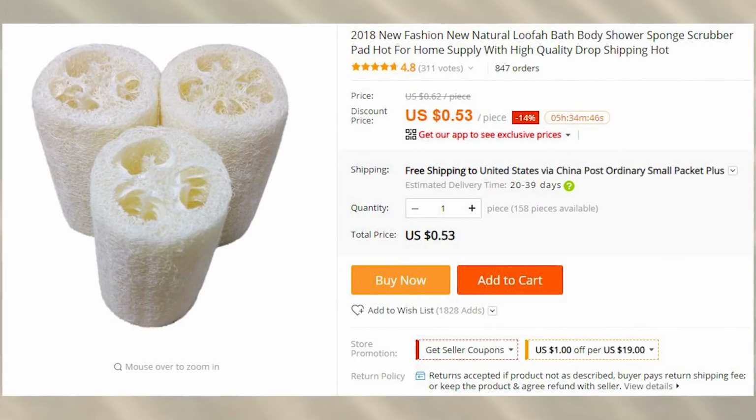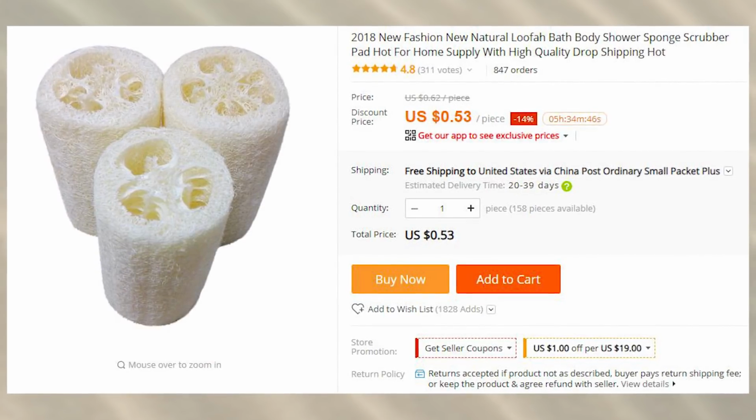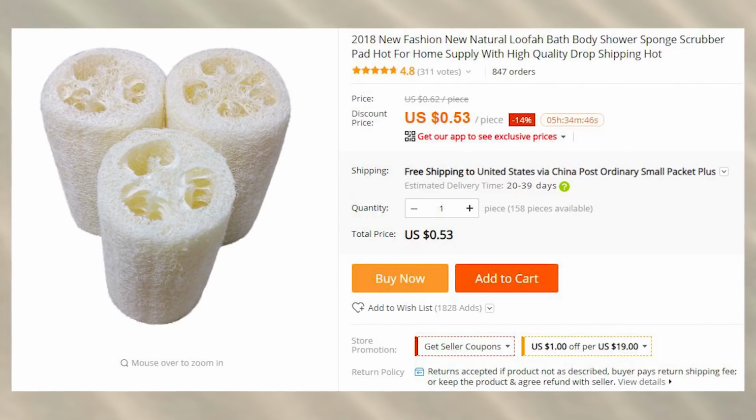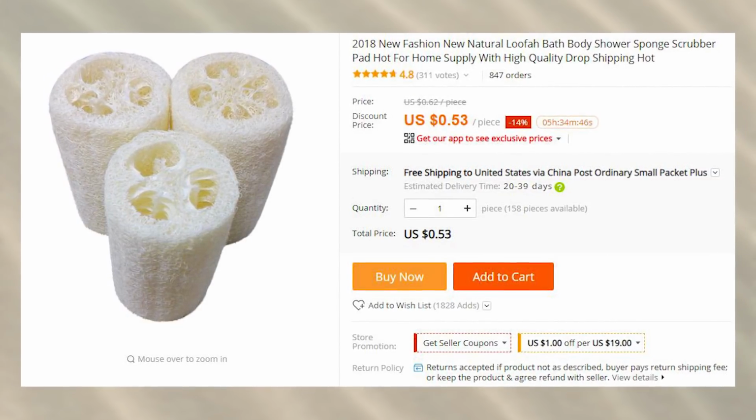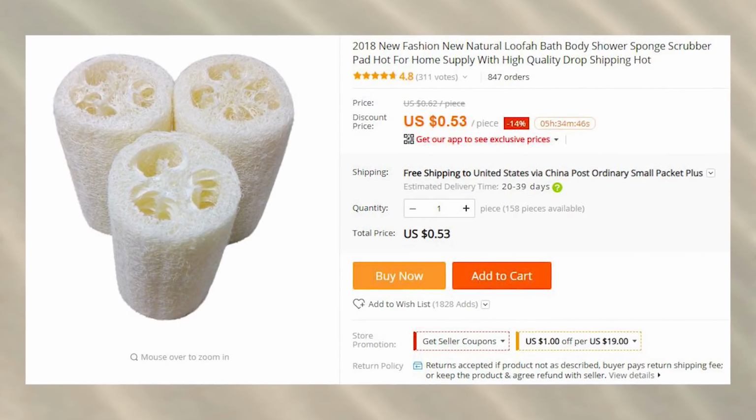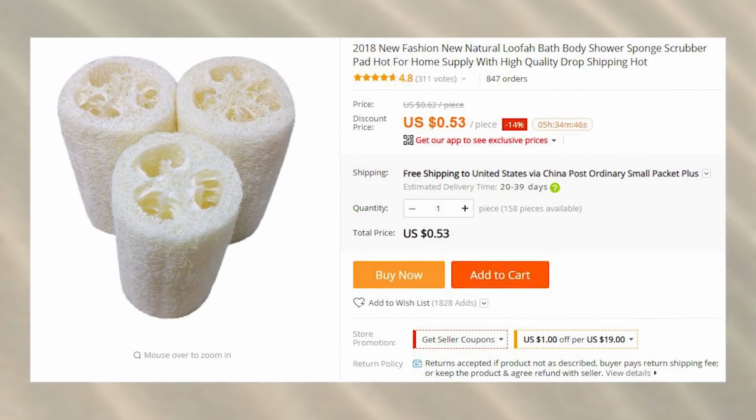A loofah is a natural sponge. I see them sell on Amazon from a couple to $5 per piece. If you want one, I want to mention that you should get a few instead, as they are hygienic to start with, but they can become a home to bacteria if kept for too long.